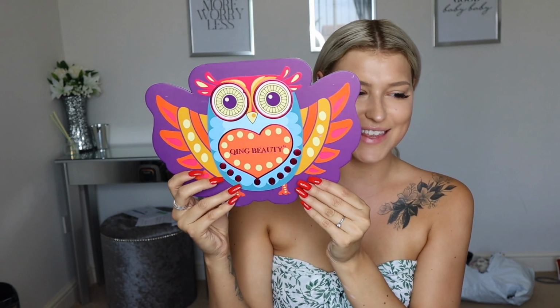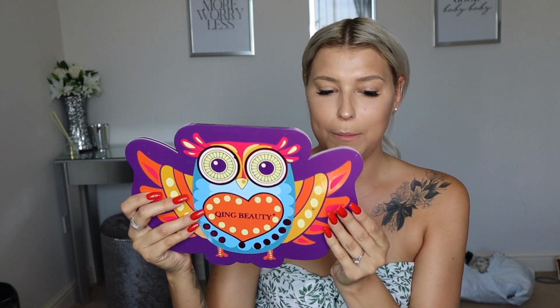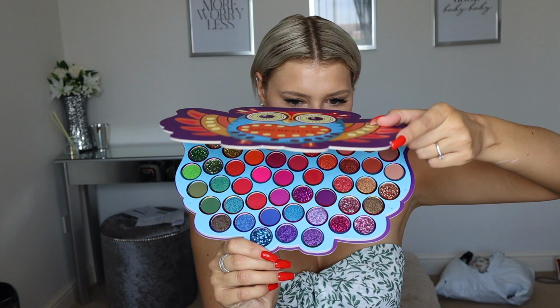I'm just gonna open this up. Okay, so we're just opening the packaging. Ooh, how cute is that? It's quite a big palette as well, actually. It's cardboard, but it's nice quality. And like I say, it's a little owl. Hoot hoot. This palette is beautiful.